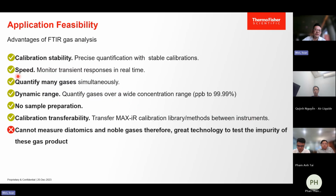Okay, so here are some key points I want you to take away and highlight. For our FTIR MaxIR, the calibration stability means it has really strong, precise quantification with a stable calibration. Since this is FTIR, all of the ratio or conversion from our absorbance is based in our software. So everything is really stable, and everything can be repeated.